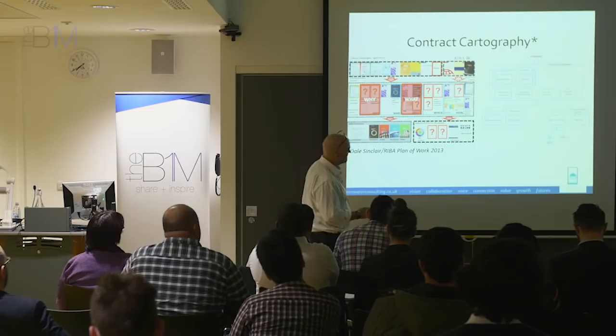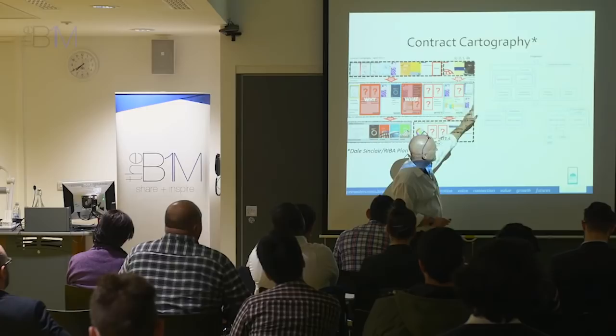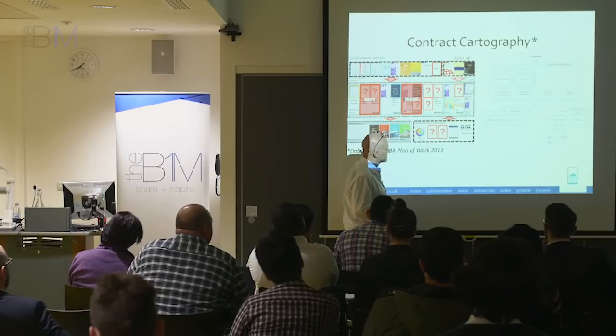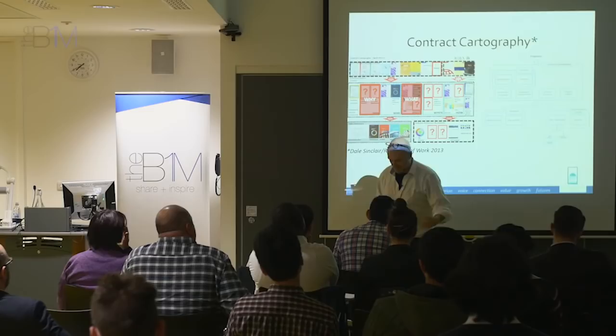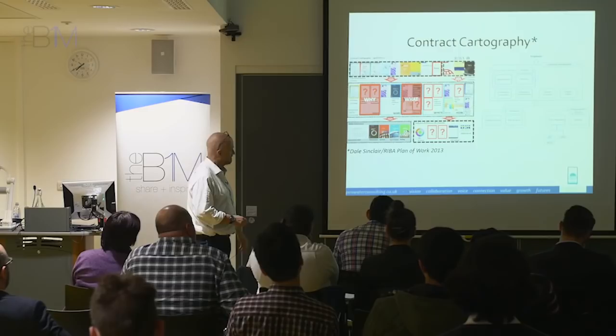So you've got your contract documents, which is composed of your appointment and your protocol for your consultants. Contractors proposals, employers requirements, you'll be familiar with that. Scopes of service, project outputs. And then that's supported by standards and plans of work and project specific items like the PAS 1192 process and libraries of information, then you'll have a BIM execution plan, and so on.